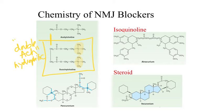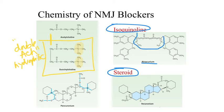The non-depolarizing agents also include a double acetylcholine structure, but in this case, it is concealed within some larger ring system, either an isoquinoline ring system or a steroid ring system. As demonstrated on your screen, the drug atracurium is an isoquinoline type structure that contains two molecules of acetylcholine joined end to end with the quaternary ammonium ions and larger ring substituents.